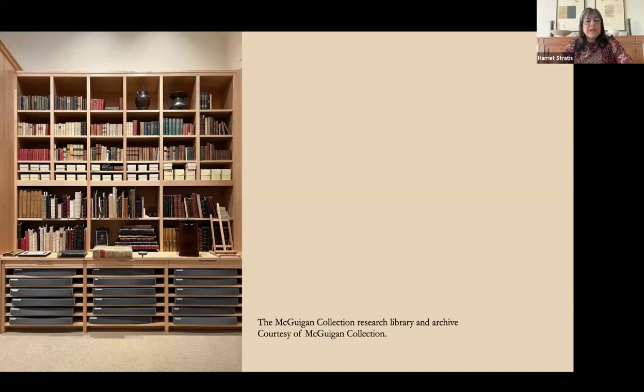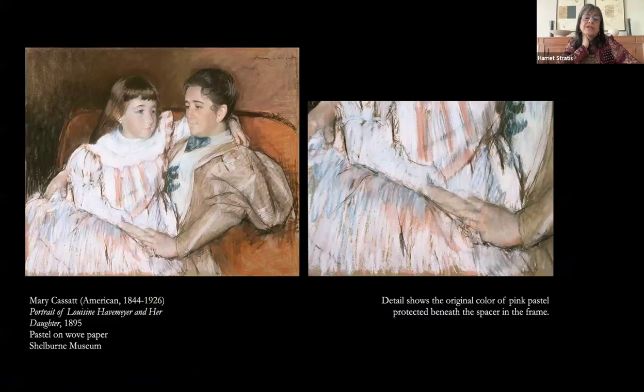Well, let's start by going back to one of the images of the old master drawings that I shared with you, right up.